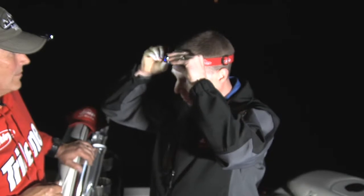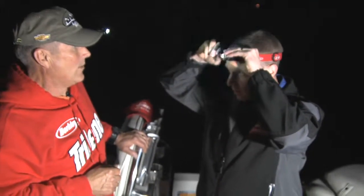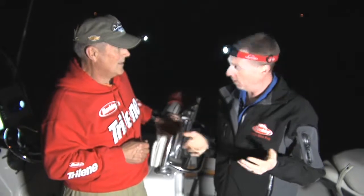Again, if you're using fluorescent lines, this will light up your fluorescent lines. And then if I flip it back the other way, I've got 3 different settings of white lights. So it'll go pretty bright. That's awesome. Brighten up everything. So you know, 2 good lights to use for all your night fishing situations. There you go, man. You guys think of everything at Berkley. A solution to night fishing right here.